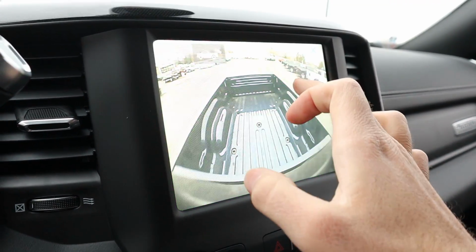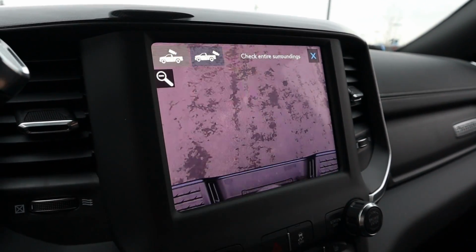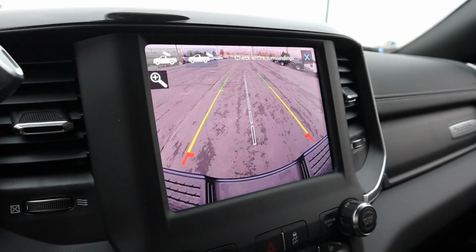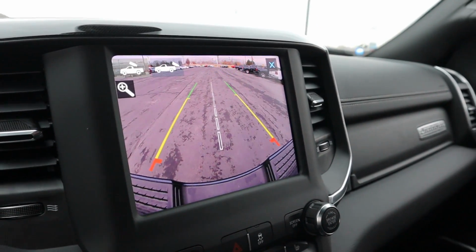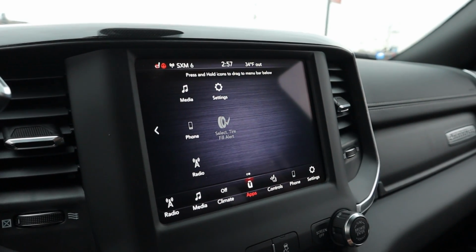First off, we've got the little cargo camera right there, which you can actually toggle between that and the backup camera. And you've got the zoom in function there with the backup camera, which is a nice little feature. The trajectory lines do turn with the steering wheel. But other than that, response time on the screen is really solid.